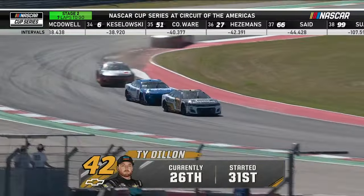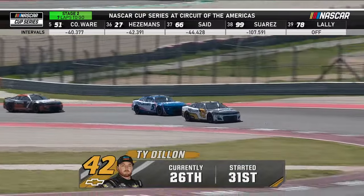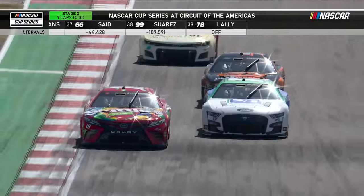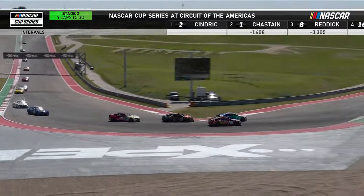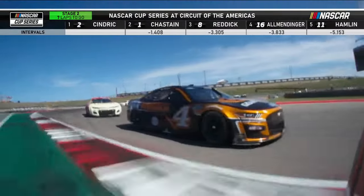And we have Cody Ware and Loris Hesemans, who were nose to tail, shortcutting the S's. Hard for that car behind to see where you are, positionally. So they both got nabbed.